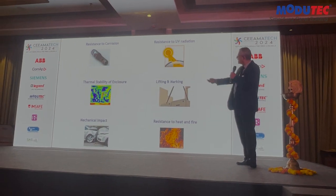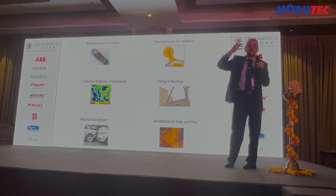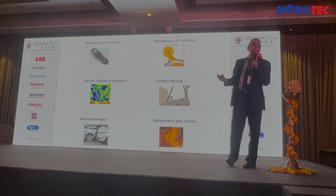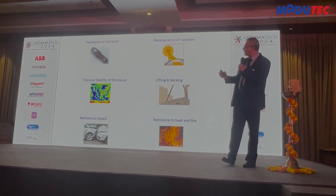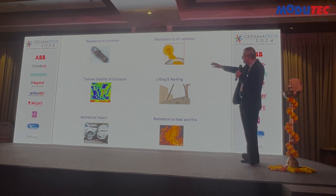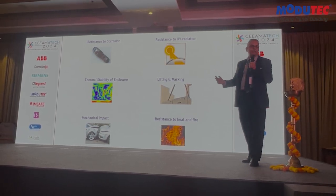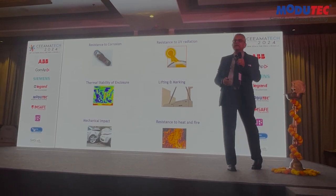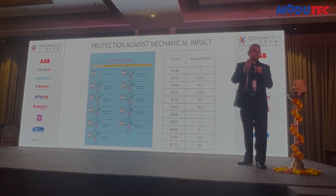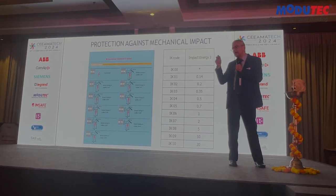There are various other tests like resistance to corrosion. It's very important for you to have a switchboard in your unit which is not going to corrode. The lifespan of a switchboard is minimum 20 years, so it needs to be performing well. For outdoor panels, you normally look at resistance to UV, thermal stability, the way it's lifted, the name plates, mechanical impact, every aspect is covered by the standard, and that is the importance of ensuring that panel boards are manufactured by people who are compliant.